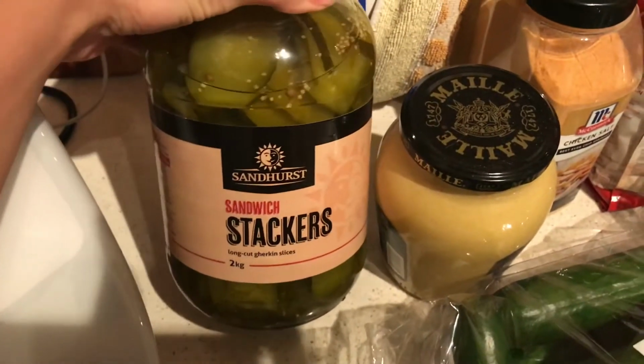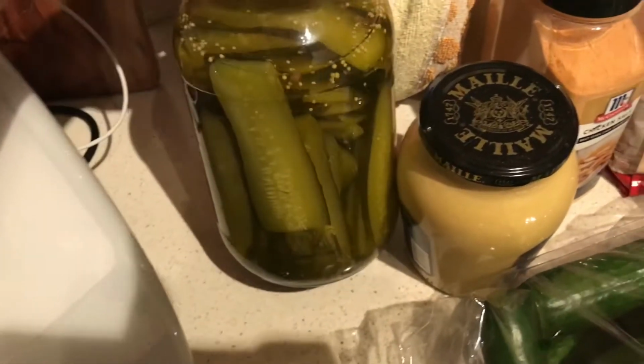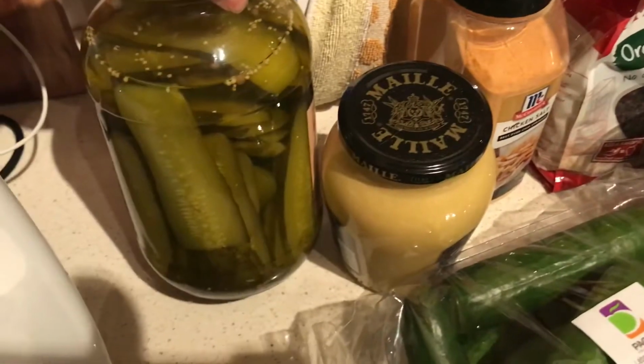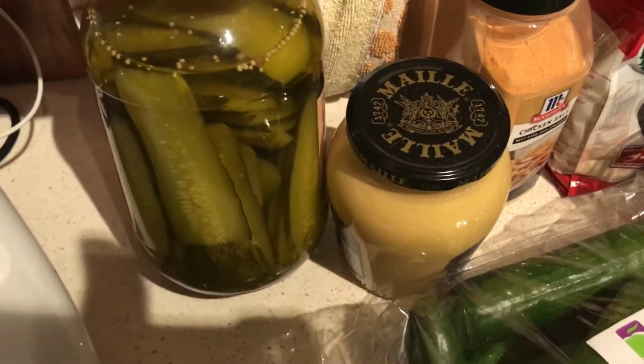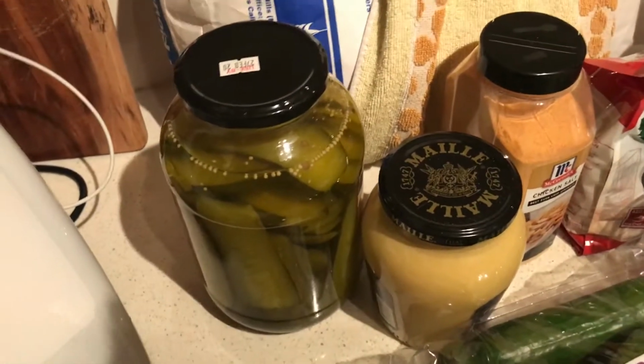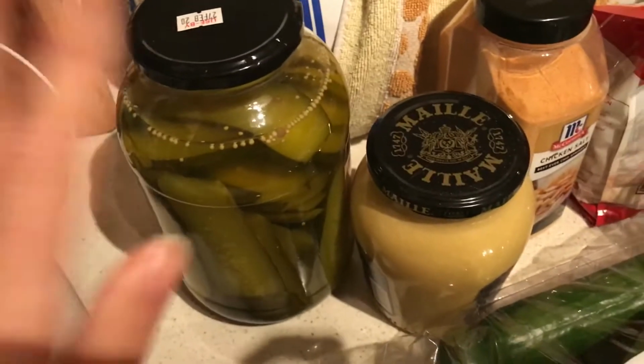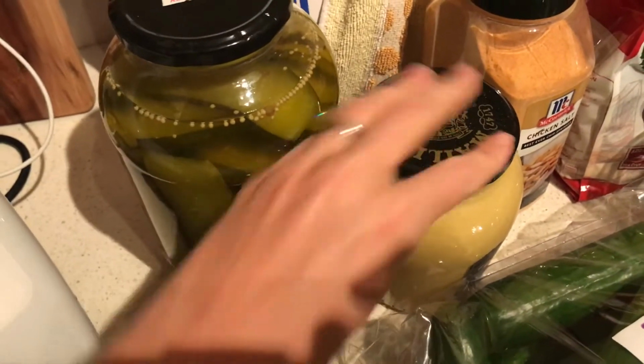I got these pickles, which also have already been opened. They're like the long sandwich ones. They're really vinegary though. I don't mind that, but I don't know if the kids will like it, seeing as I think it's because they're softer, so they soak up more of the brine.